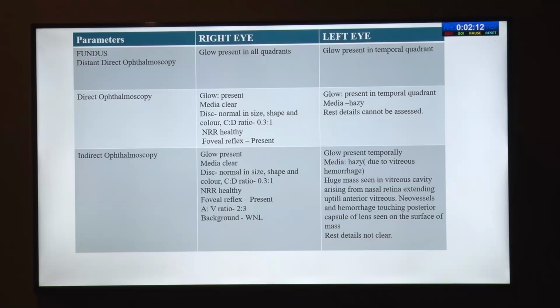On fundus examination with distant direct ophthalmoscopy, glow was present in the right eye in all the quadrants, while in the left eye it was only present in the temporal quadrant. On direct ophthalmoscopy, the disc was normal in size, shape, color and margin in the right eye. NRR was healthy, foveal reflex was present, while in the left eye, the glow was present only in the temporal quadrant, media was hazy and the rest of the details could not be assessed.